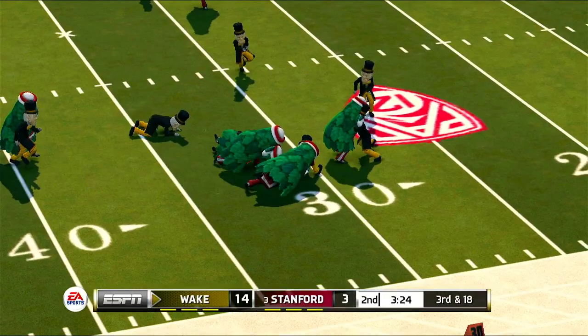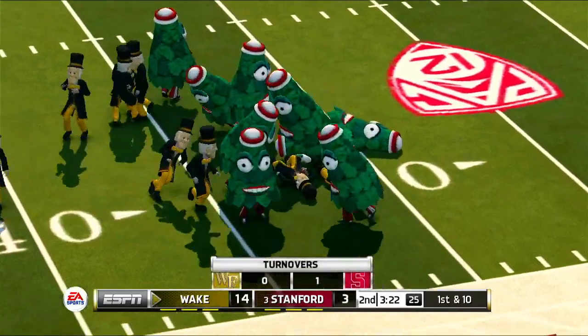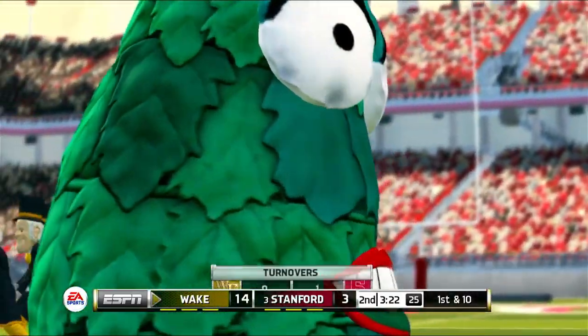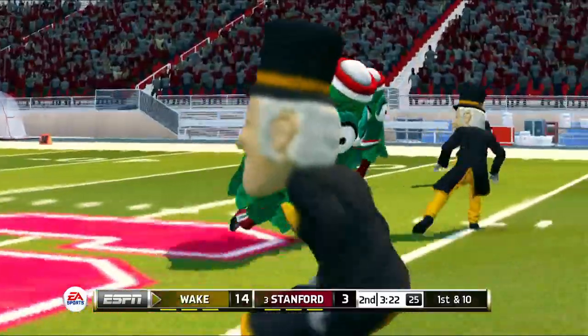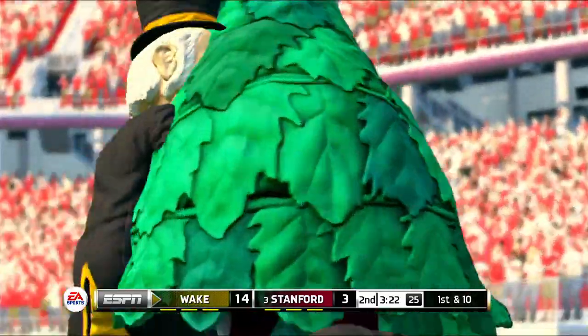He lost the ball, picks up the fumble. They work hard, and they got the turnover. This is what it's all about. Defense taking advantage of an opportunity. They're pouncing on the loose ball.